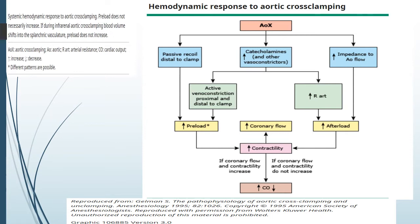This is a hemodynamic response graph for cross clamping that comes out of UpToDate, and they took this from, it looks like a book. The only thing I can take from it that we didn't mention already is that if the heart can increase contractility because of stretching of the atrium from increased preload, that's normally Frank-Starling's law, right? Increased heart rate is also something that happens as you get more preload because you just clamped. Normally, the heart would just increase its effort to get the excess preload out, right? It's going to increase its contractility.